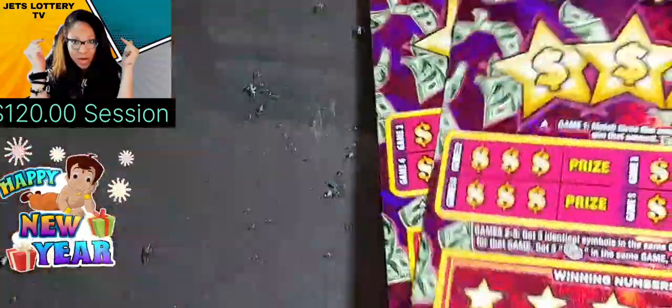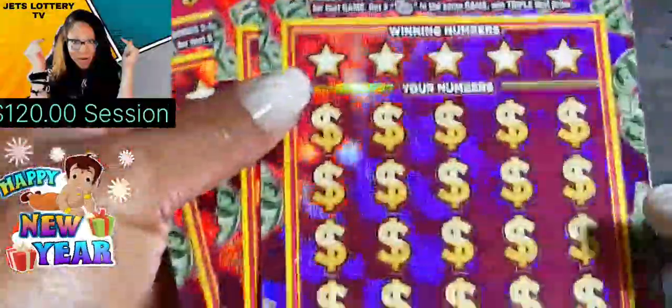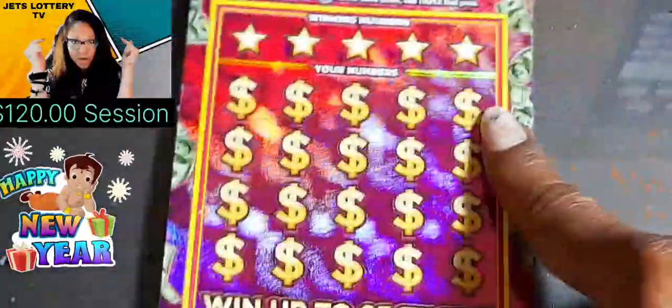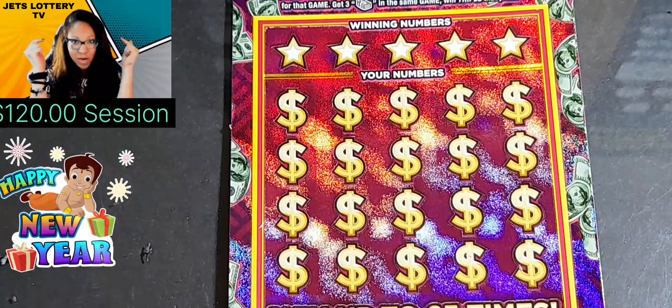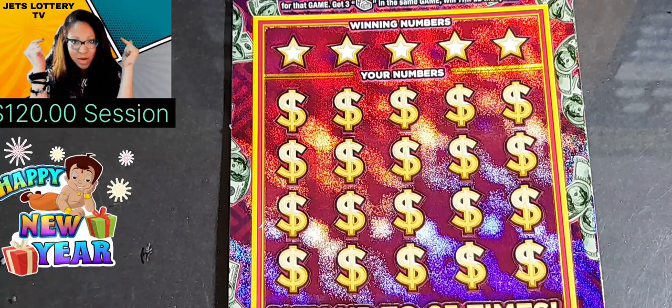All right, so now we're moving on to these jackpot millions. I have three of them. Now, let me put the ticket in. Ticket number 20, 21, and 22. We're going to start with ticket 20. Object of the game is another number matching game. So match your numbers to the winning numbers. If you reveal that word cash, you win that prize automatically. You can win two times or three times the prize.